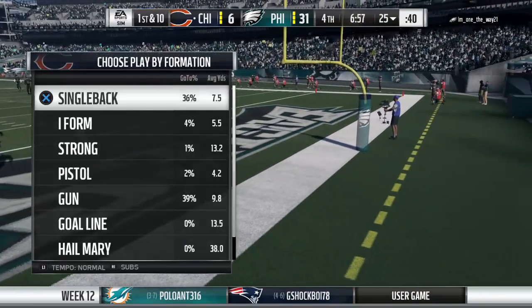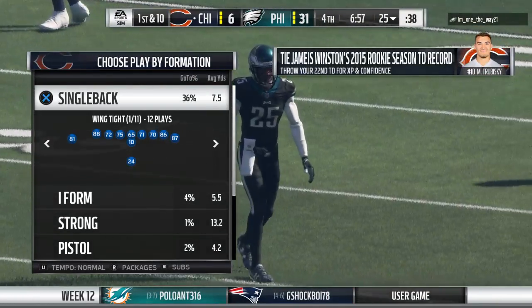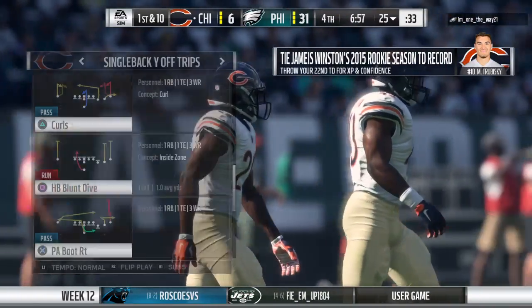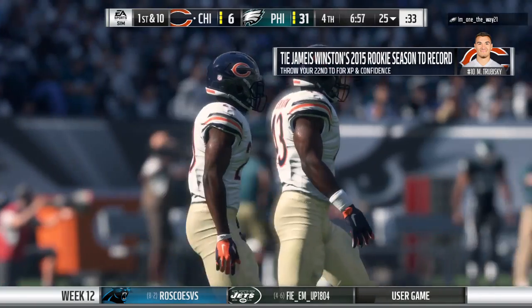And this will not be returnable. It's out of the back of the end zone for a touchback. Onto the field now come the Bears. And last time wasn't pretty. One play and an interception. We'll see if they can do better.